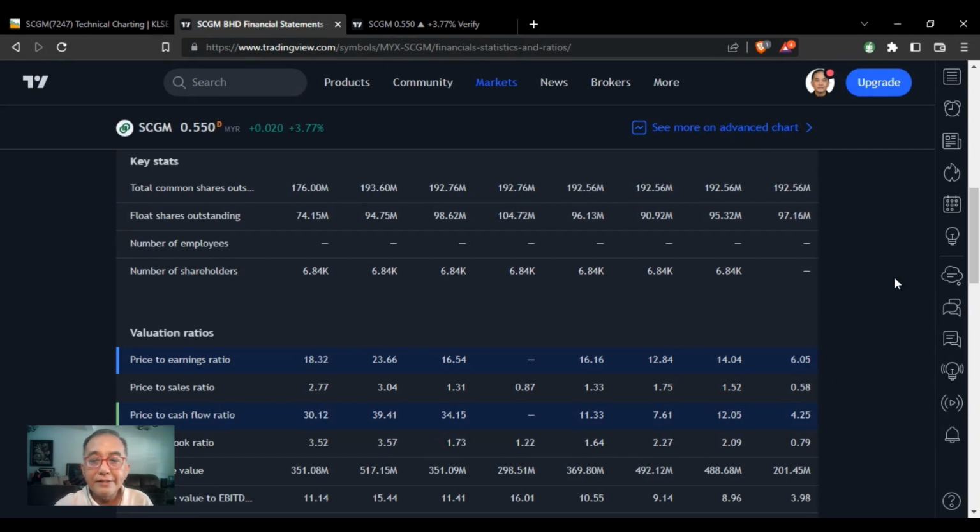To calculate intrinsic value for SCGM, we divide the enterprise value by the total common shares outstanding. So the enterprise value is 201.45 million divided by total common shares outstanding of 192.56 million. And this gives us an intrinsic value of 1 ringgit and 5 cents. And the market price that SCGM is doing today at the close of the midday is 55 cents. So you have almost a 50% discount here.